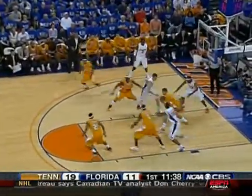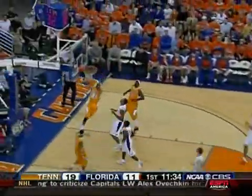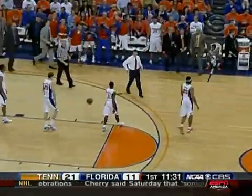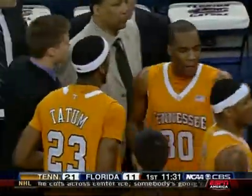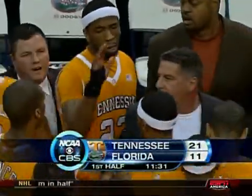Curling in is Parsons. Nice defense by Chisholm. Numbers the other way. Tab out. Oh, he slams it in. Tatum off the wing, up high and down hard. A 7-0 run by the Volunteers and 11:31 to play in the first half. And look at their 10-point lead, the biggest today in Gainesville.